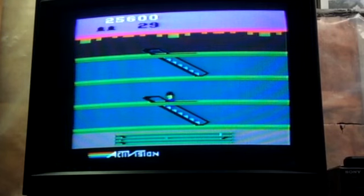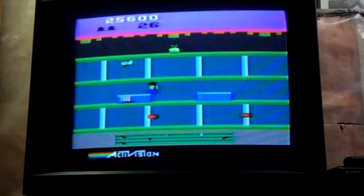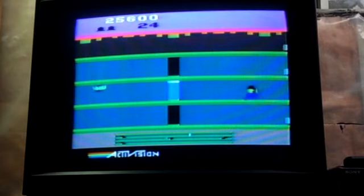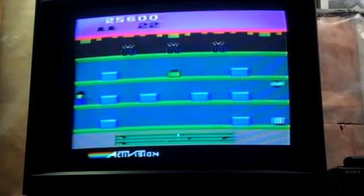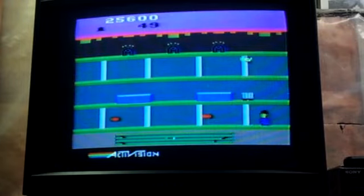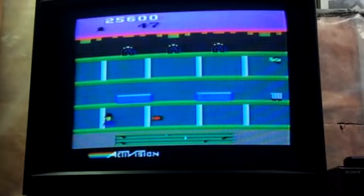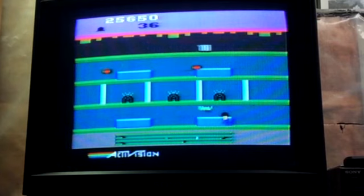You also want to make sure you have a decent joystick, because you don't want any button failures. Because once you get to this stage of the game where everything is going hyperactive, you definitely don't want to push the button and nothing happens. Whoa, I shouldn't have jumped. No, no. See, it's not even giving me a chance anymore, because the moment I lose, I get hit. Whoa.